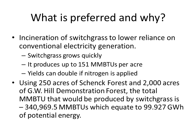And as I said, the sustainability of switchgrass just outweighs everything, and the amount of energy that it can produce should be enough to really sway you on whether or not NCSU should adopt alternative energy sources, and especially adopt switchgrass as an alternative energy source.